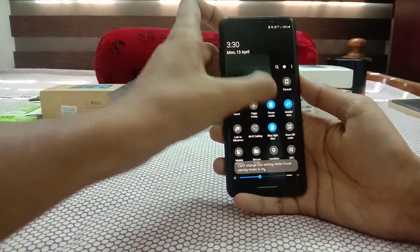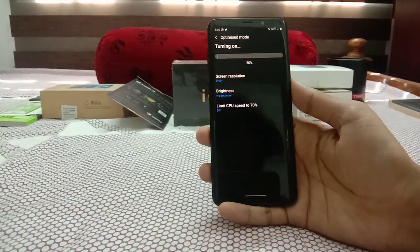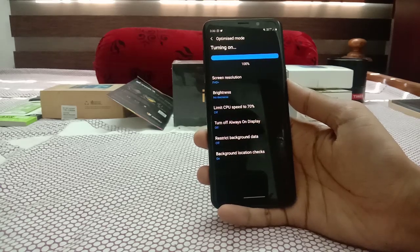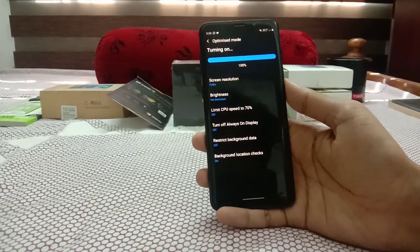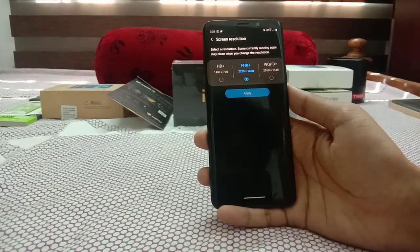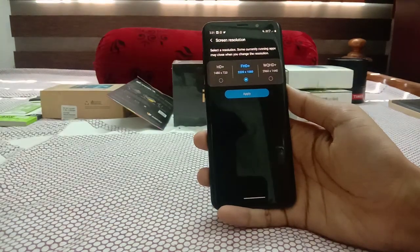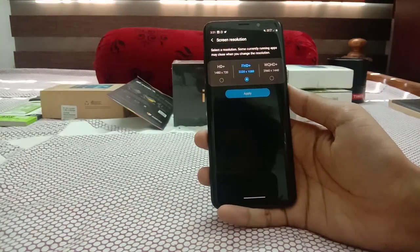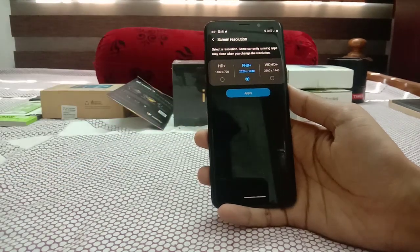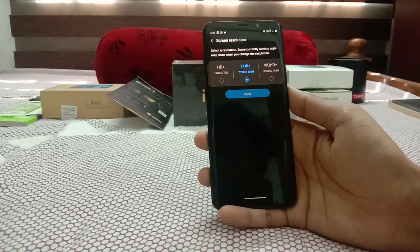I had turned the power saving mode on, so I will just turn it off. You can set it to HD Plus, Full HD Plus, or go all the way up to Quad HD Plus. I prefer higher battery backup over anything else, so I have set it to FHD Plus. You can go up to Quad HD Plus if you want. The Galaxy S9 also comes with 3 options. It also has a Quad HD Plus display, but at 5.8 inches.